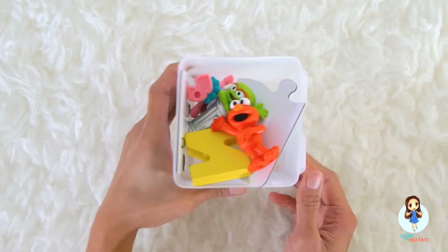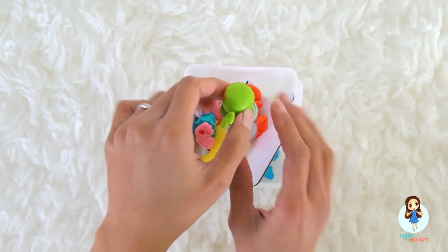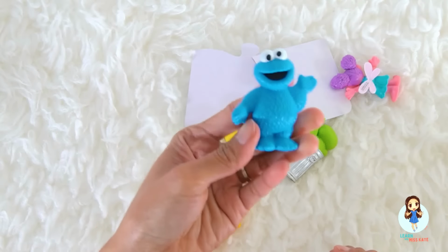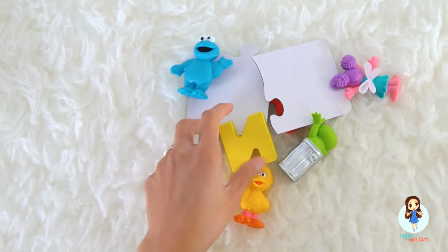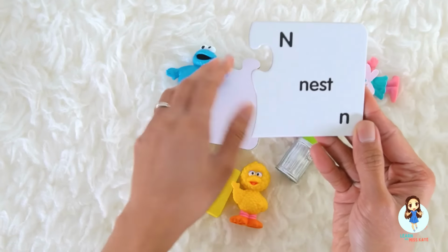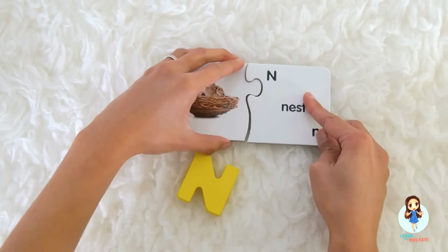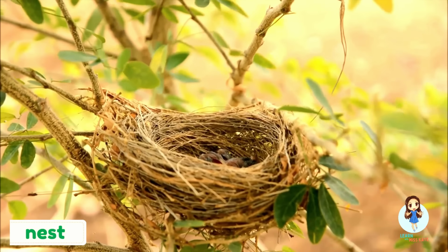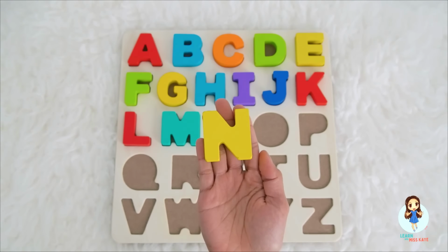Oh, we have our Sesame Street friends here. We have Elmo. We have, who is this? Abby Cadabby. Oscar the Grouch. And some more. Let's see what's inside. Oh, we also have Cookie Monster. And of course, Big Bird. But let's find out what letter is here. We found the letter N. And we have a puzzle to solve. N is for... Let's put our Sesame Street friends here. Nest. N is for nest. We can put the letter N on the board. N.